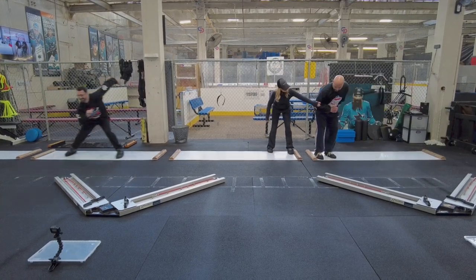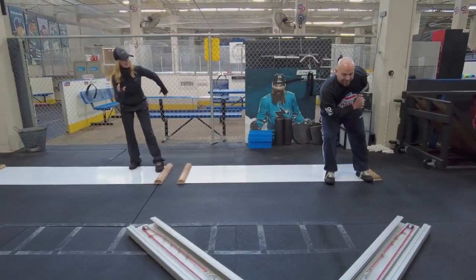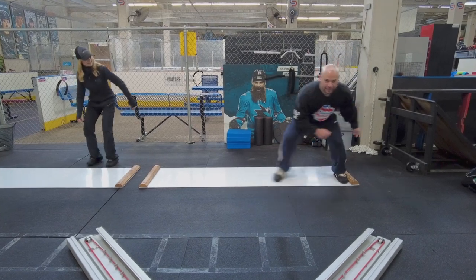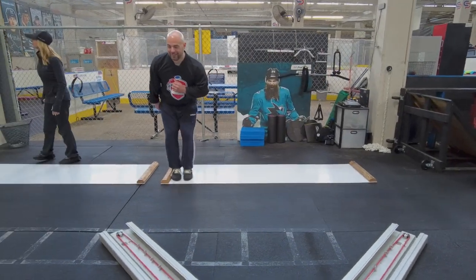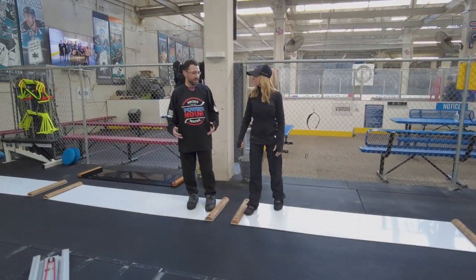Let's start with this arm in the back. And when you slide across, move the arm through. There you go. A little bit more knee bend. Go ahead. The purpose for this obviously is to help with the stride mechanics, right?